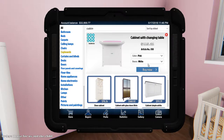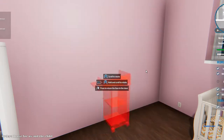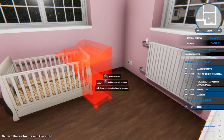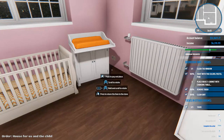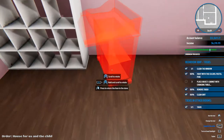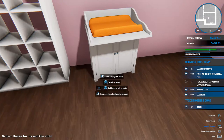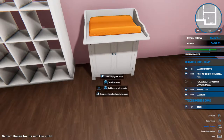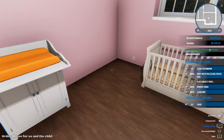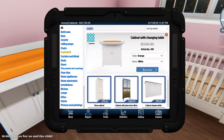So let's get a changing table. I'm actually really good at it, but I'm just trying to learn this and how to get what I want. Let's see. Pink, orange. I like the orange. Where are we gonna put this? Rotate. This looks terrible, but I think once we get all the basic pieces in, you know, Mom and Daddy can place poofs.